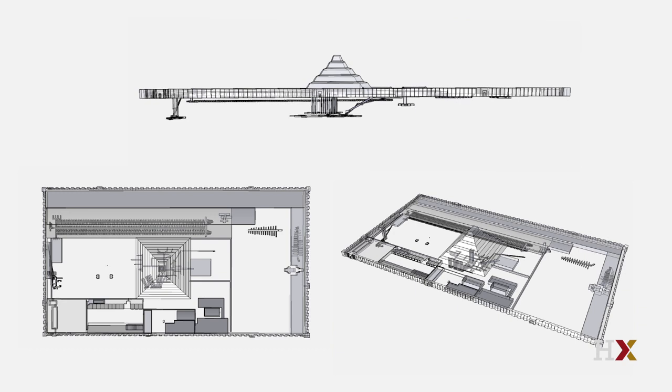Djoser's pyramid complex is unique in that it is orientated north-south rather than east-west, like the Giza pyramids, and possesses a number of buildings and structures which are not seen elsewhere. It is thought that Djoser's pyramid complex was intended to model Egypt, mainly because of its north-south division and because of the symbolism of the buildings within this complex.